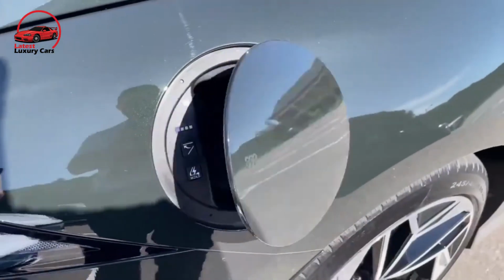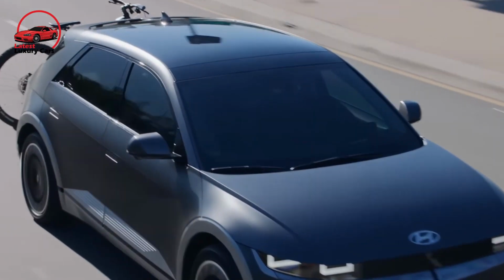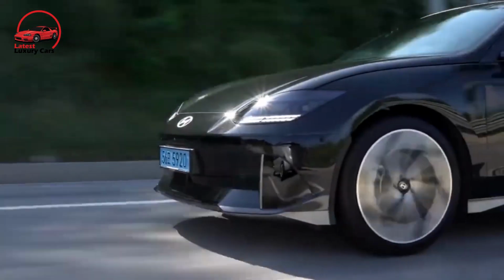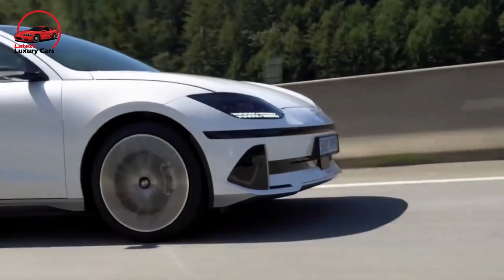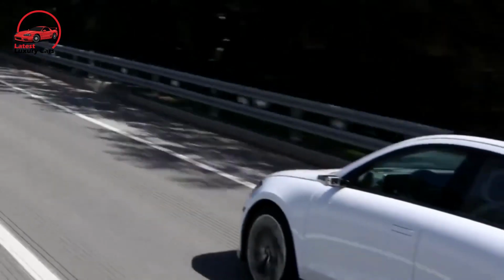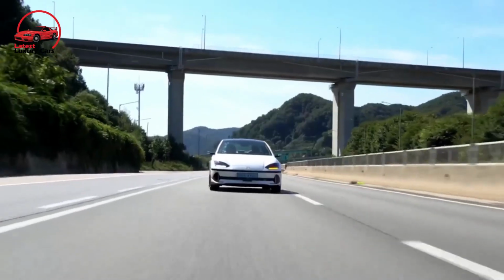It drives decently, but not significantly better than its mechanically identical sister, the IONIQ 5. That means Hyundai had to go all in on eye-catching styling and amusing design elements to set this new sedan apart from the rest of the EV crowd. While the small design features are enjoyable, the majority of the car's form exists to achieve incredibly good aerodynamics.